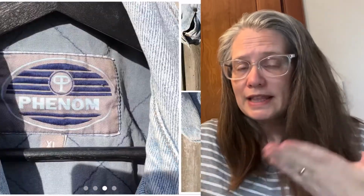I kind of played that up, that it was authentic workwear, and eventually it sold. It was probably up for sale for about a year, so it wasn't a fast mover, but I think I did redo the description so that we played up the workwear aspect of it.